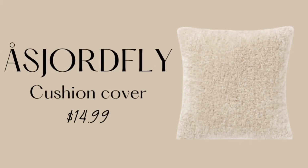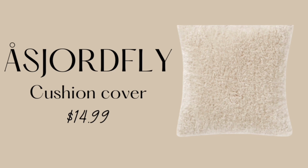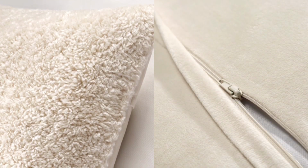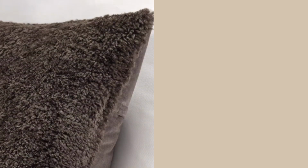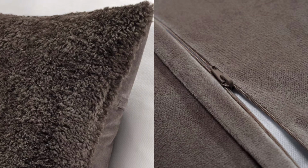ÅSJORDFLY cushion cover. Transform your sofa or bed into the ultimate cozy spot with the ÅSJORDFLY cushion cover. Made from a soft, teddy fur-like fabric, it's the kind of cushion you'll want to sink into after a long day. Available in a versatile off-white color, it easily blends with any decor, whether you're going for a minimalist, rustic, or modern look. The plush texture adds a welcoming feel, making any room a little warmer and cozier. At 20 by 20 inches, this cushion cover isn't just about looks, it's also designed for comfort.